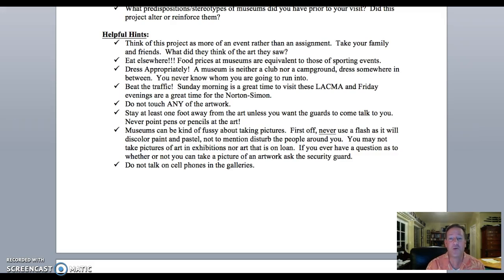Make sure to dress appropriately. You don't want to be underdressed or overdressed at a museum. It's neither a club nor a campground.